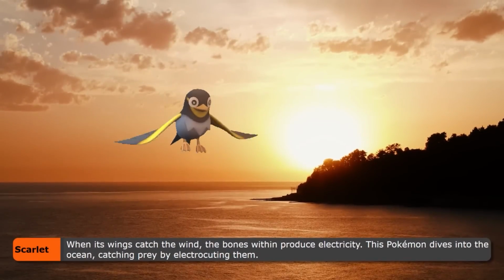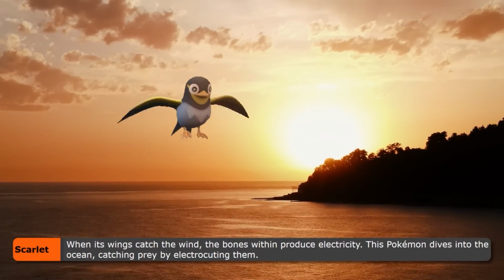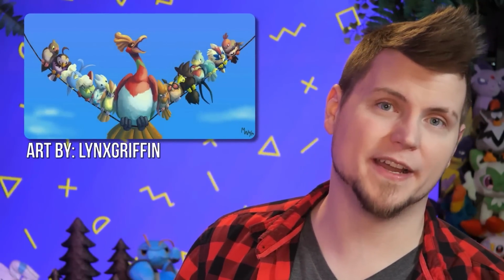When its wings catch the wind, the bones within produce electricity. They just needed to tie electric generation in there somehow. IRL birds are super poor conductors. I mean, have you ever seen them hang around power lines? It's no issue to them. And despite this video's silly intro, birds actually very rarely get zapped by lightning.